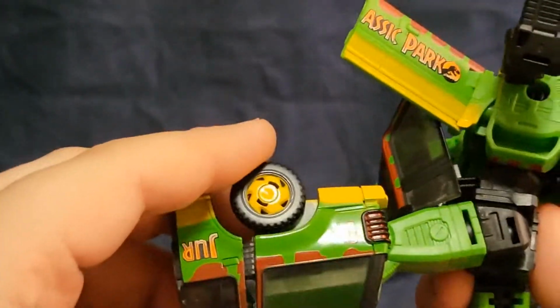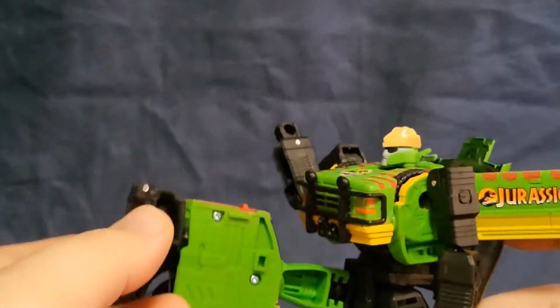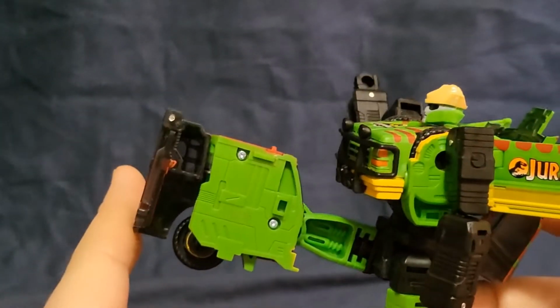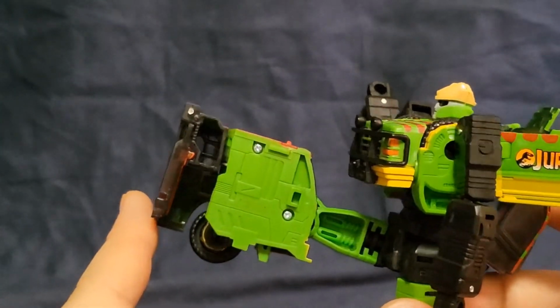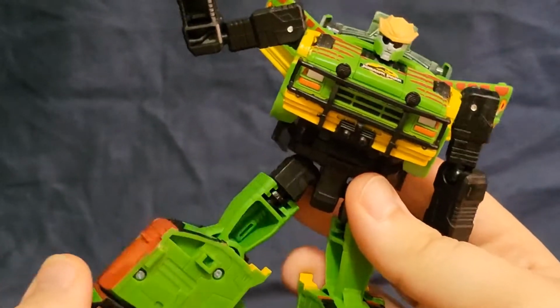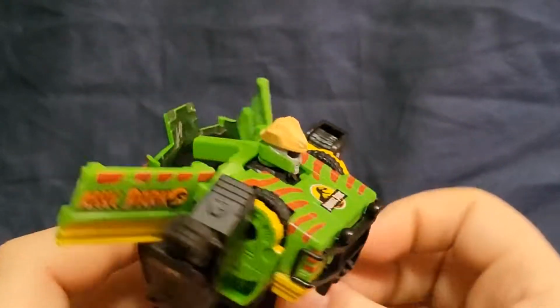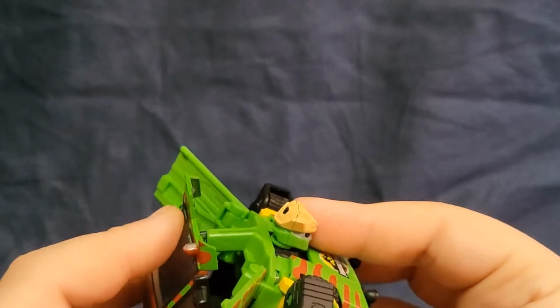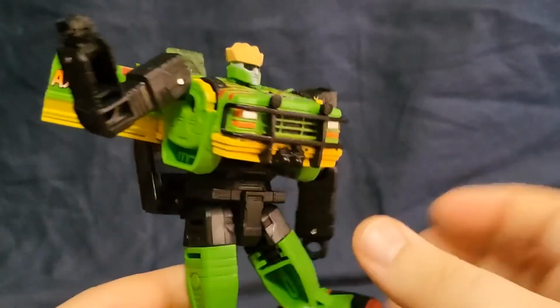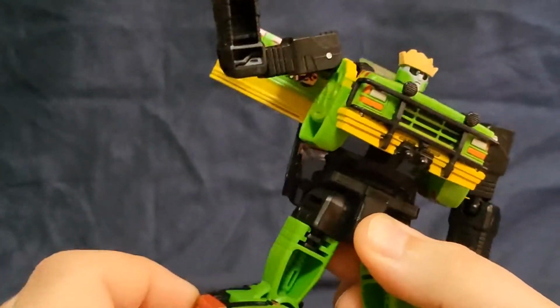We're going to bump into the gun, so I'm just going to put it on the table for now. You can go back this far before you hit the backpack, and he can kick forward a little past 90, like a smidge past 90. You do have that cut at the thigh swivel that I mentioned. I just unplugged his backpack, so we'll go ahead and plug that back in real quick. So you've got the swivel, 360 swivel at the thigh.